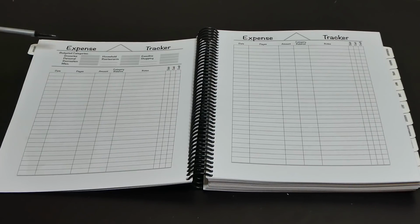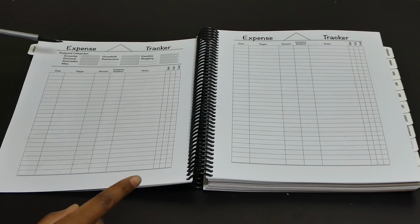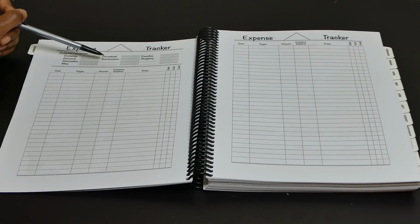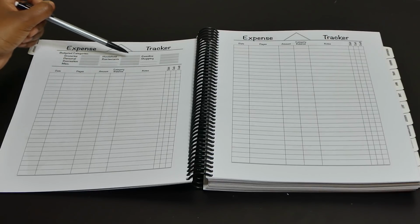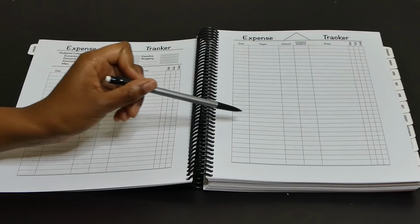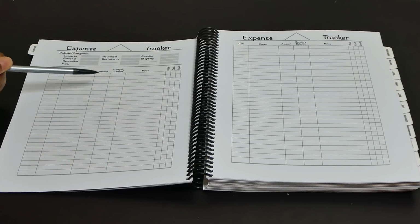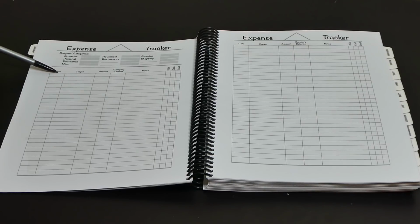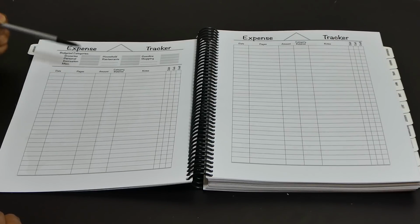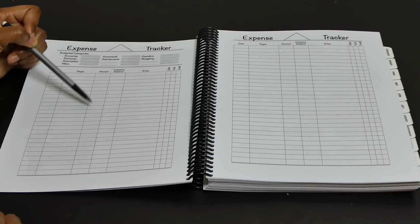Now the next page is the expense tracker. So all you're going to do is take the amounts that you budgeted on the previous page for your groceries, personal, household, whatever. You also have your empty boxes here. You're going to put the amounts there. And then on these two pages, you're going to actually track every single expense that you have. So you're going to write out the date, who the money went to, whether it was Walmart, maybe you went out to eat, whatever the case is, and then you're going to put how much money you spent.